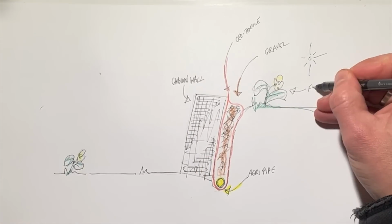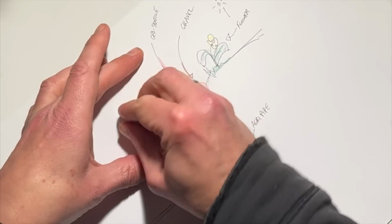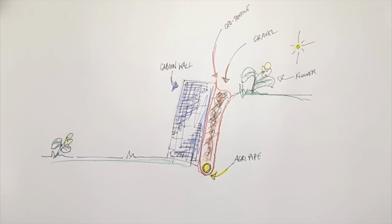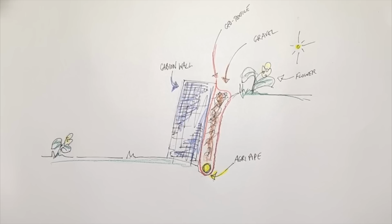So what are we thinking to sort of mitigate these water issues? Well, the first thing is we've come to the conclusion that we probably like gabion walls, I'm not sure how you pronounce it. But we would install gabion walls around the hole area.